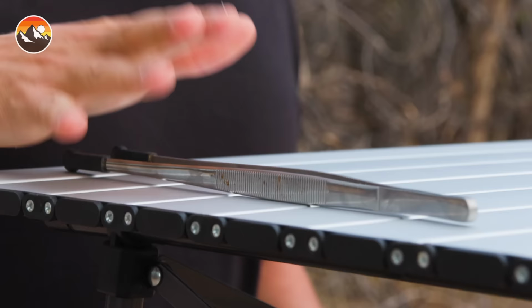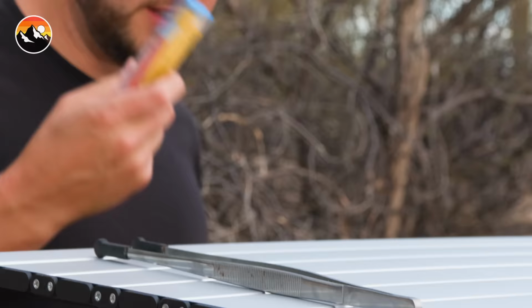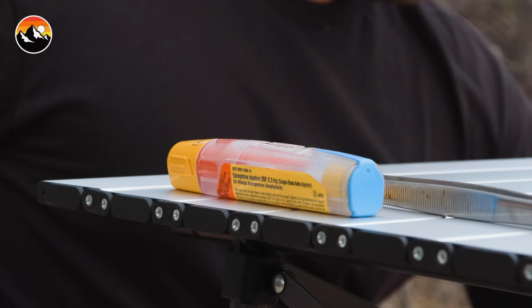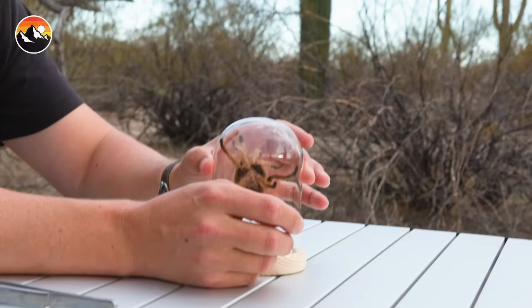All right, brought a couple things with me today. I have a large pair of tweezers. Of course, we always bring a first aid kit. The thing I need the most is the EpiPen. The worst outcome that can happen, besides the pain that I'm about to experience, is an allergic reaction. I think it's time to take the first of two bites from a tarantula. Okay, here we go.